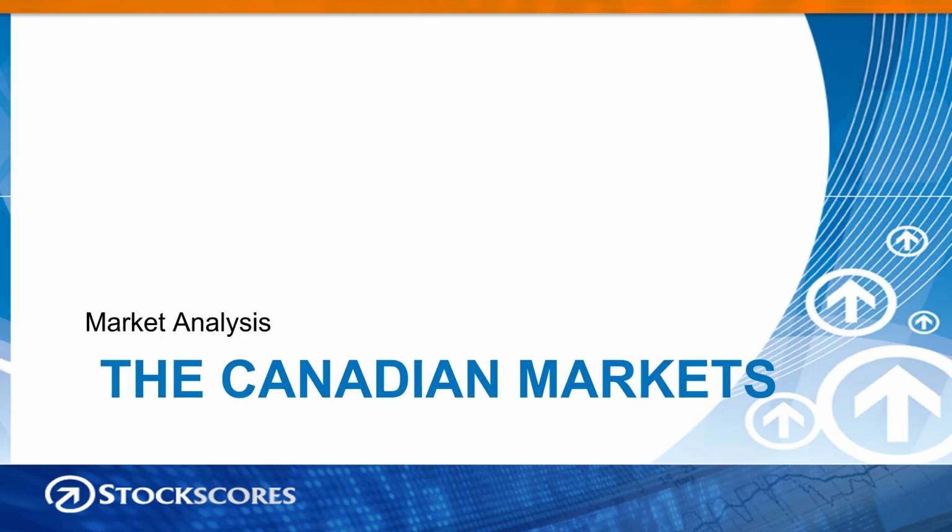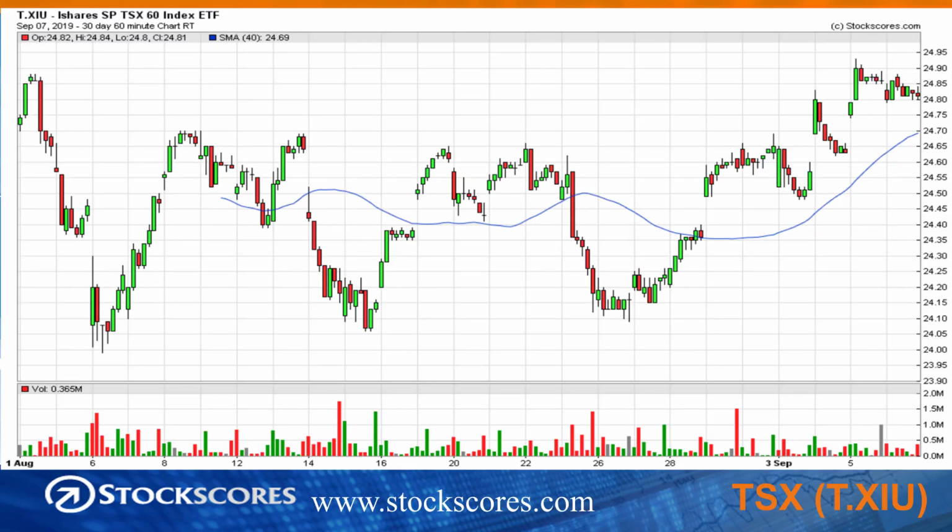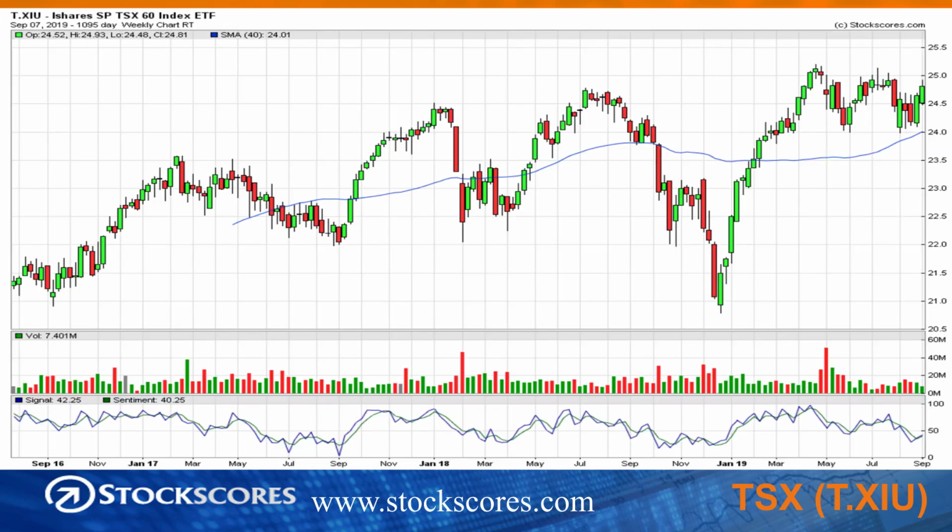Moving along to the Canadian markets. Here is the 30-day, 60-minute chart of the TSX, Toronto Stock Exchange, and you can see that we've got rising bottoms there. We broke through that resistance level, and we're basically moving back toward the highs in the market. So there's a short-term bullish trend, but it's still somewhat cautious because we are stuck inside this sideways range that we've been in for a number of months.